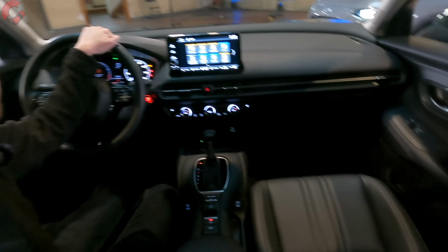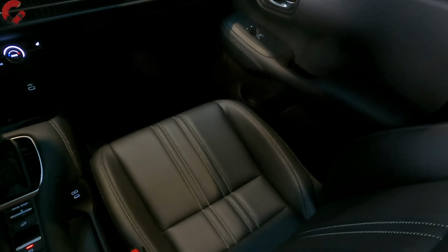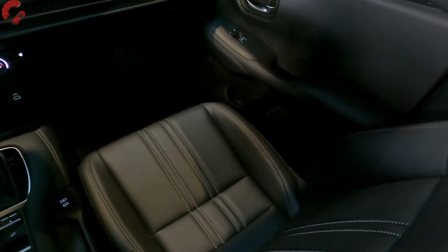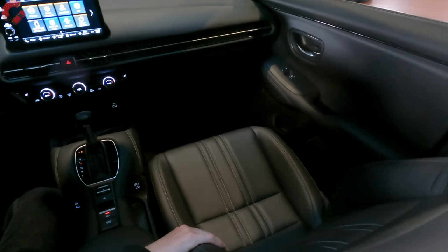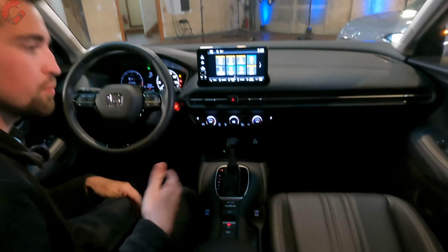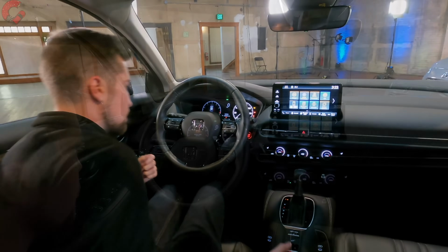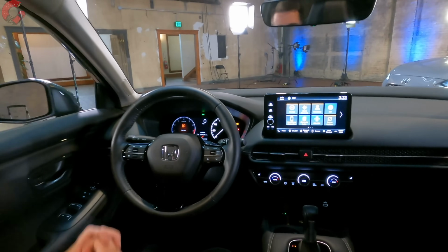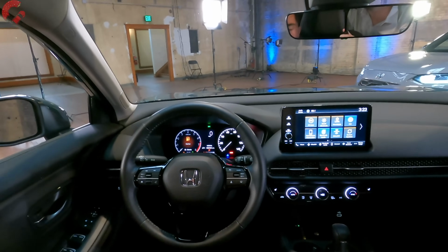Now, in terms of the seats themselves, you're going to be looking at cloth seats for the LX and the Sport trim level. You'll get this leatherette seat with the EXL trim level. Nice stitching details on board. Obviously, I don't have any information about colors and stuff like that quite yet. Now, one of the big advances with this next generation of HR-V is that we have a big upgrade in terms of technology.